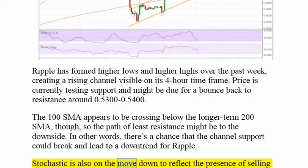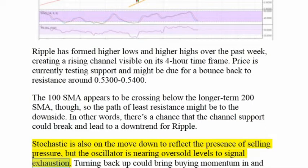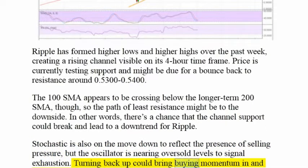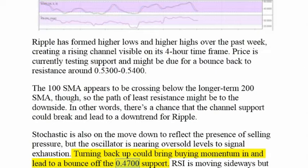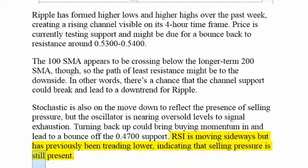Stochastic is also on the move down to reflect the presence of selling pressure, but the oscillator is nearing oversold levels to signal exhaustion. Turning back up could bring buying momentum in and lead to a bounce off the 0.4700 support. RSI is moving sideways but has previously been treading lower, indicating that selling pressure is still present.